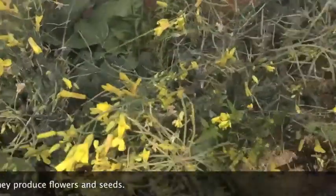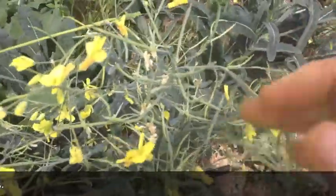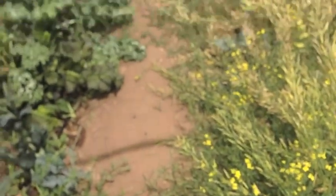So what we have here are the flowers, and then these are the seed pods. You can see the little seeds there. I don't know if it's focusing, but yeah, so that's what's going on.